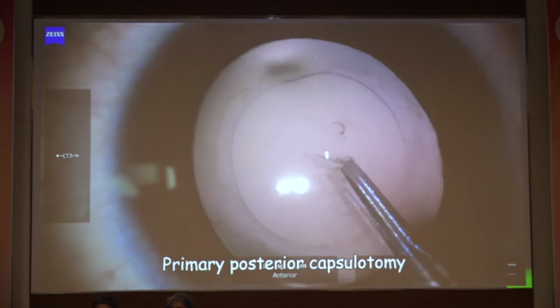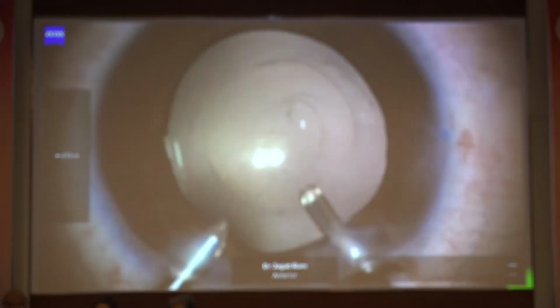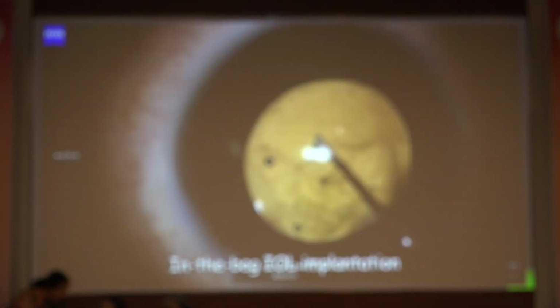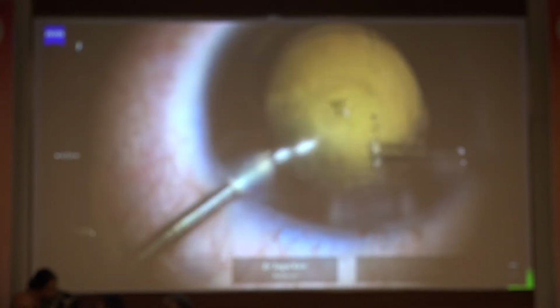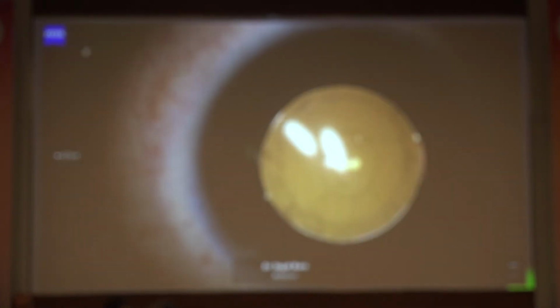It should not be very small. I think probably in this case it is 3 millimeter or so. Ideally it should be 3.5 millimeter or more. And then limited anterior vitrectomy and implantation of IOL into the capsular bag. Most of the time I do capsular bag implantation, and in some of the cases I do even posterior capture of the optic.